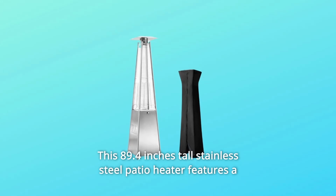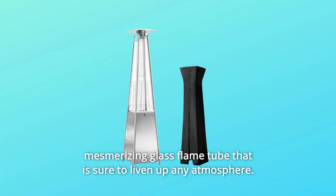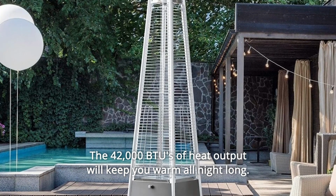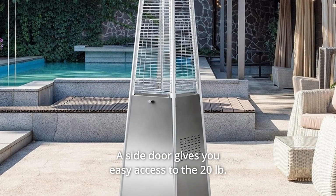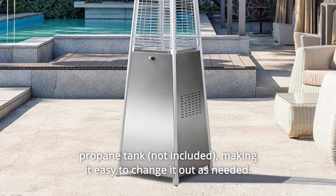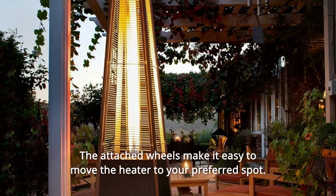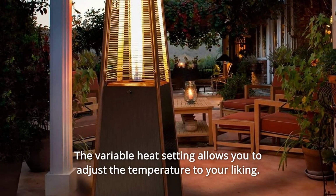This 89.4 inches tall stainless steel patio heater features a mesmerizing glass flame tube that is sure to liven up any atmosphere. The 42,000 BTUs of heat output will keep you warm all night long. A side door gives you easy access to the 20 pounds propane tank, making it easy to change it out as needed. The attached wheels make it easy to move the heater to your preferred spot. The variable heat setting allows you to adjust the temperature to your liking.